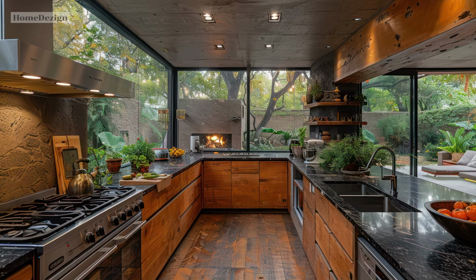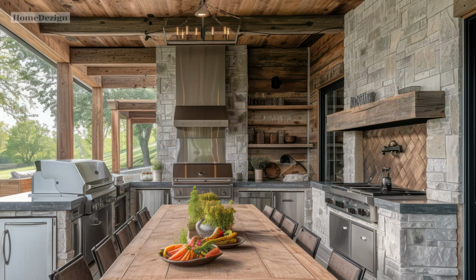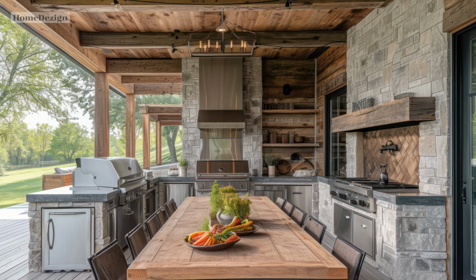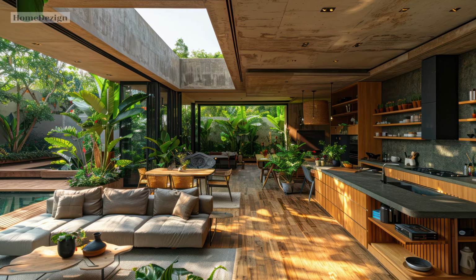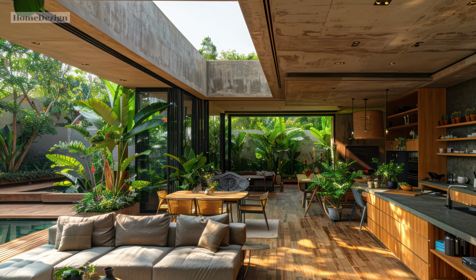So, why bother with all this talk of seamless transitions and outdoor connectivity? Well, besides the obvious aesthetic appeal, there are numerous benefits to enhancing your kitchen space in this way.